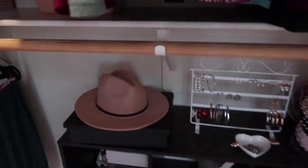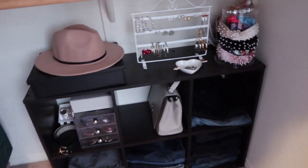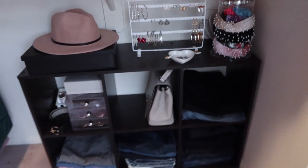I can fit so much more of my accessories, like my hats and things like that here. And I'm so happy I did it. When I do want to wear them, I can very clearly see which ones they are like this, so I will just pick whichever one I want. I have shorts and jean skirts down here, again very easily accessible. And then Frankie's shorts over here.